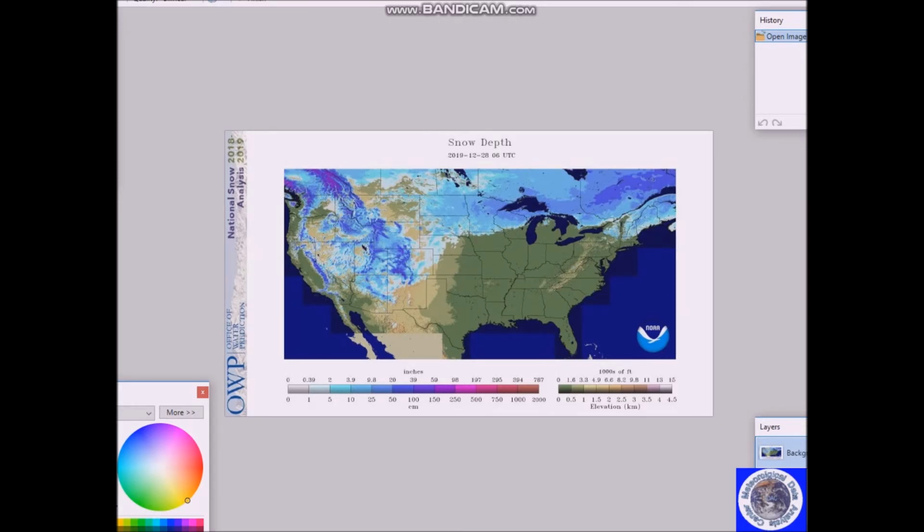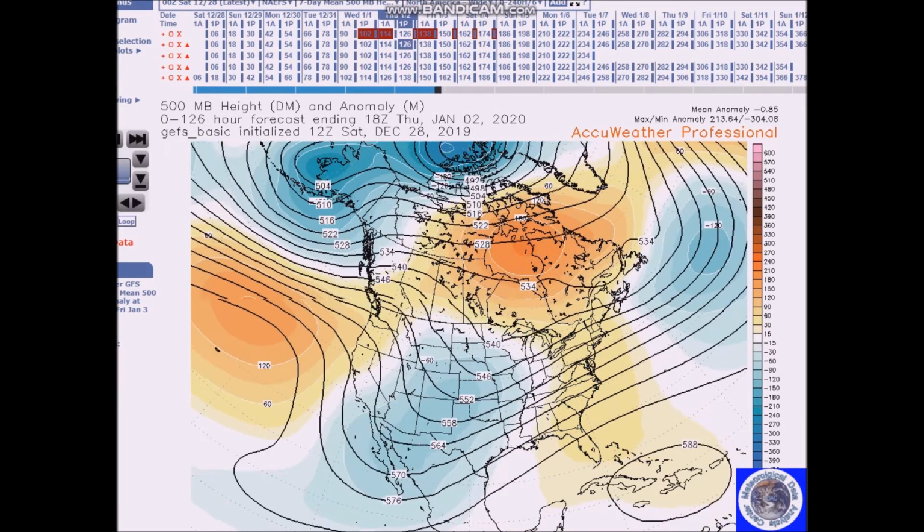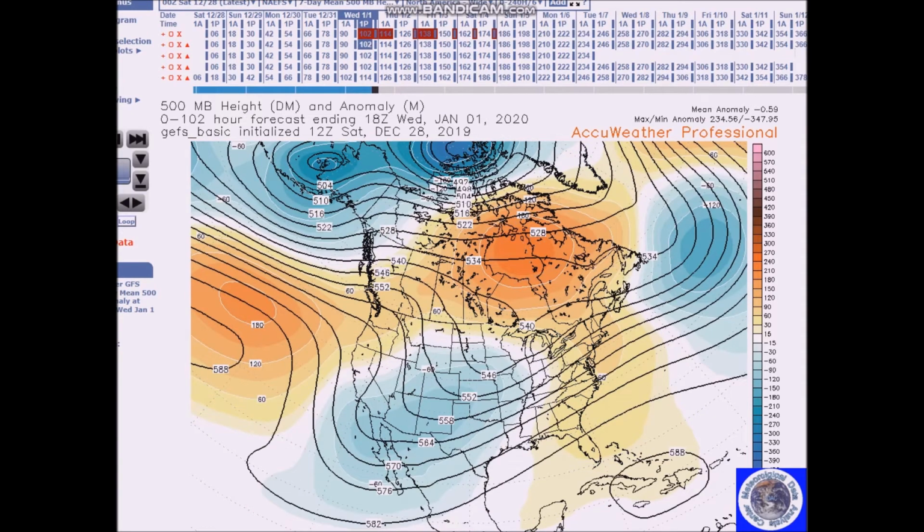Okay, we're going to get to the forecast. This is for the forecast period for December 31st through January 4th. And during this period, we're forecasting upper low over Alaska to Greenland. You can see it right here. And we have a ridge of the Eastern Pacific and in the east, we have a trough here. So a miles of good agreement.